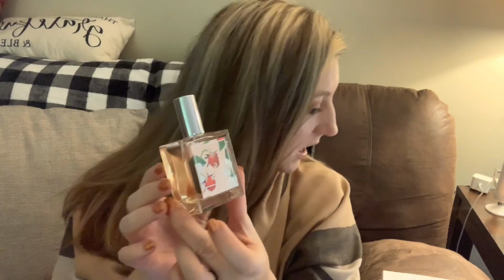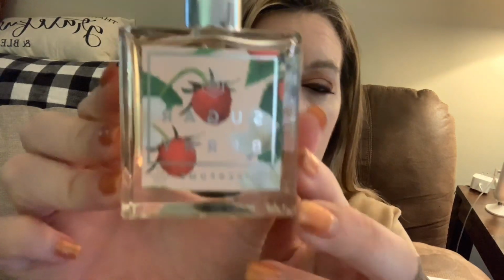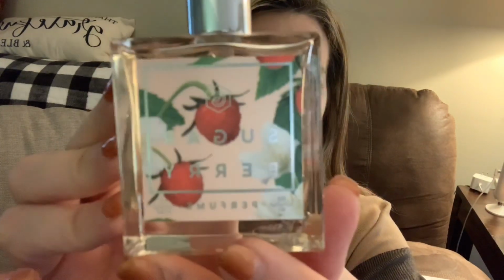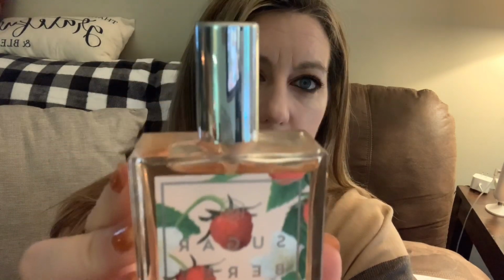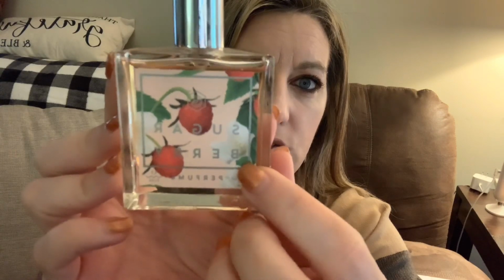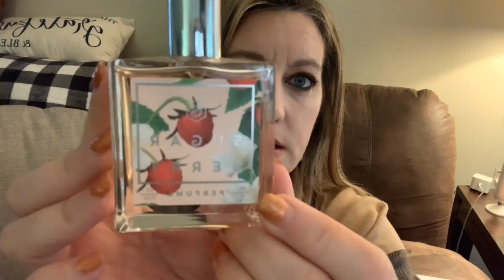All right, and they have a lot of really nice items up on their website. I was taking a look around. This is a nice size for under $25, I think. And these same sizes elsewhere retail for quite a bit. Again, it's got the cute little matches, the packaging in silver, and then you've got the little raspberries, and it says Sugarberry on it.